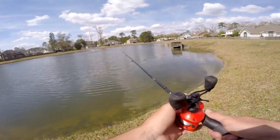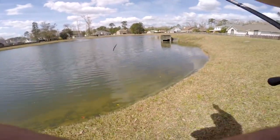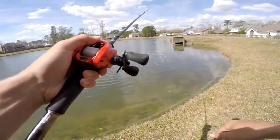All right, boys, so we're starting off on the Senko. I see a ton of bait on the bank. I see some baby bass on the bank. We're going to catch one on the Senko. It's a little windy, I'm going to apologize for that. Hopefully that doesn't affect us too much today. But let's go ahead and see if we can catch one on the Senko, man. I'm excited to see if they're going to be biting today.